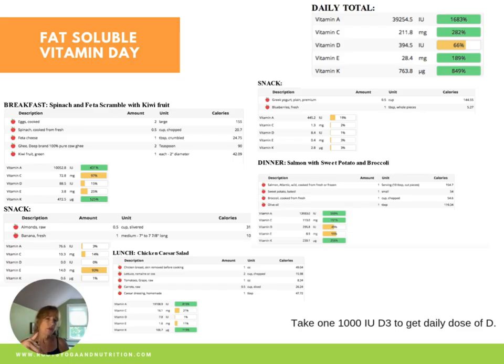So it started with a breakfast of spinach and feta scramble with kiwi fruit, and then a snack of some almonds and banana. Again, macronutrient pairing there. Lunch was chicken Caesar salad, and dinner was salmon with sweet potato and broccoli, and then another snack of Greek yogurt with blueberries. So you can play with your days. I just put this in as an example.